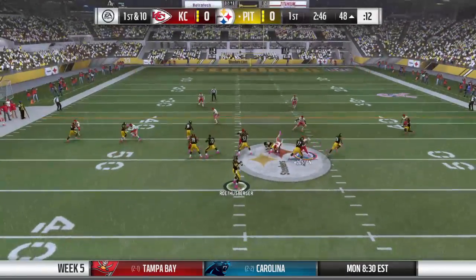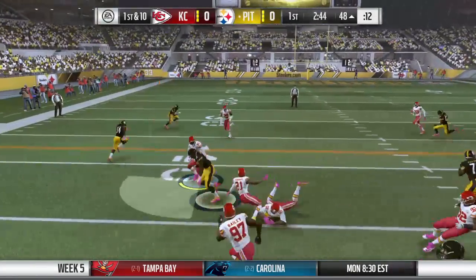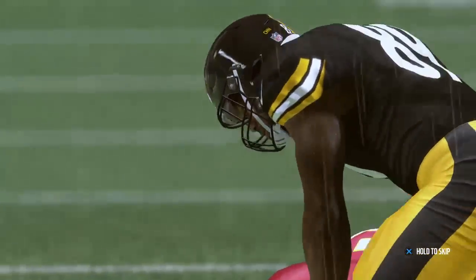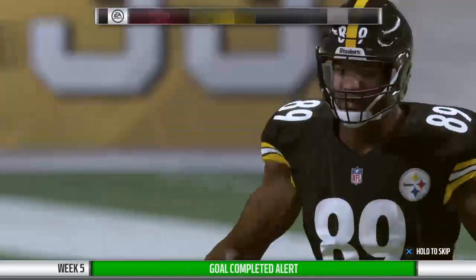Off you go. To throw here, Roethlisberger. Green's got it over the middle. That throw good for 4. It's 2nd down.